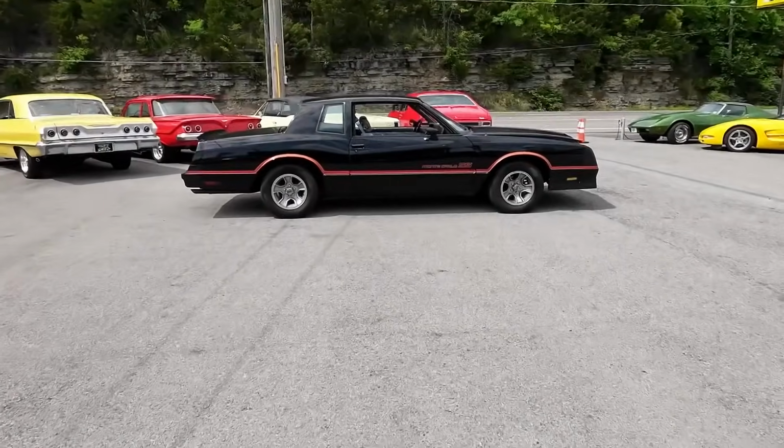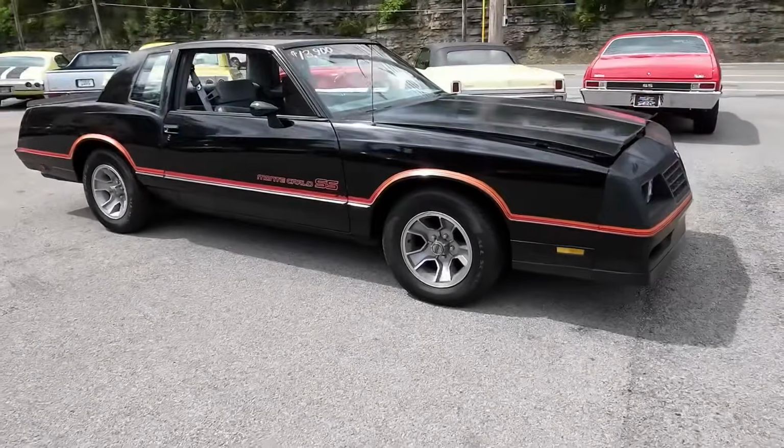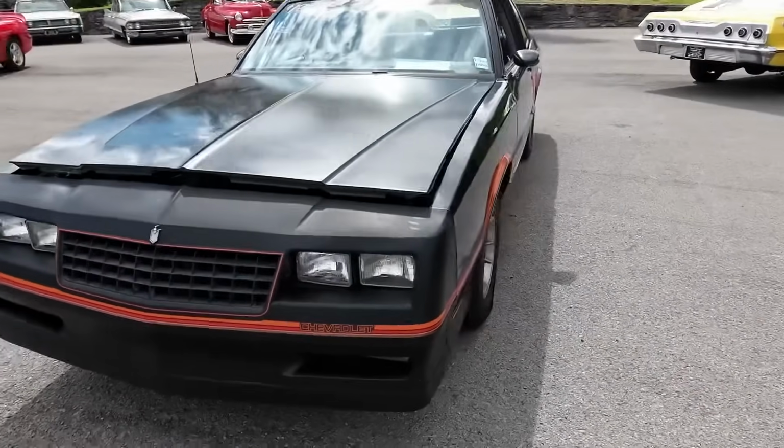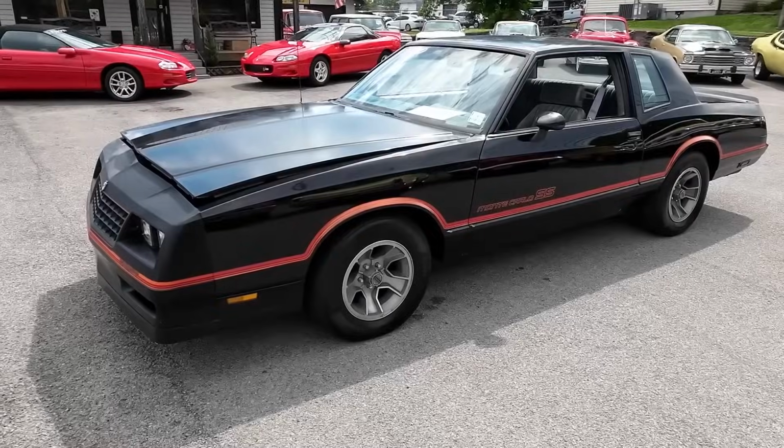Okay, guys, another test drive here at Maple Motors. This one's got the matching number 305. And she's only priced $13,900, so that's not too bad. Needs a paint job, a little bit of a project. This one, 1985 Chevy Monte Carlo.